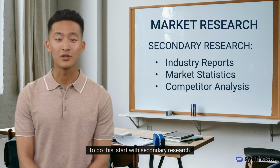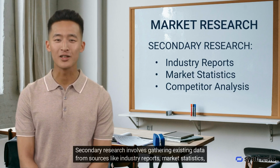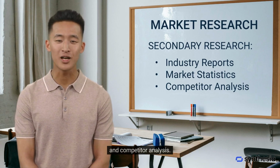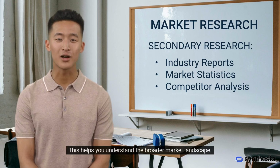To do this, start with secondary research. Secondary research involves gathering existing data from sources like industry reports, market statistics, and competitor analysis. This helps you understand the broader market landscape.